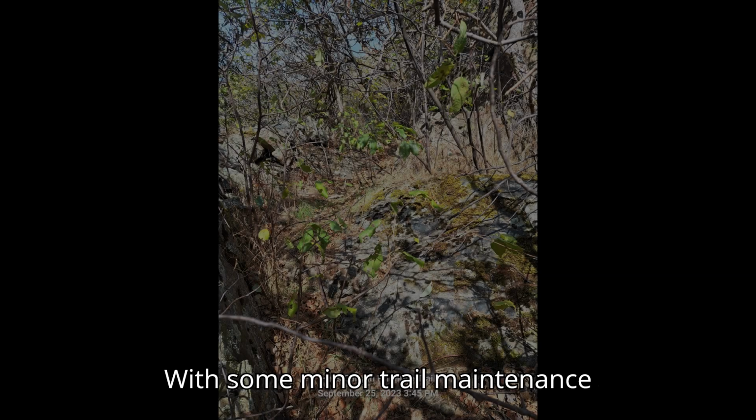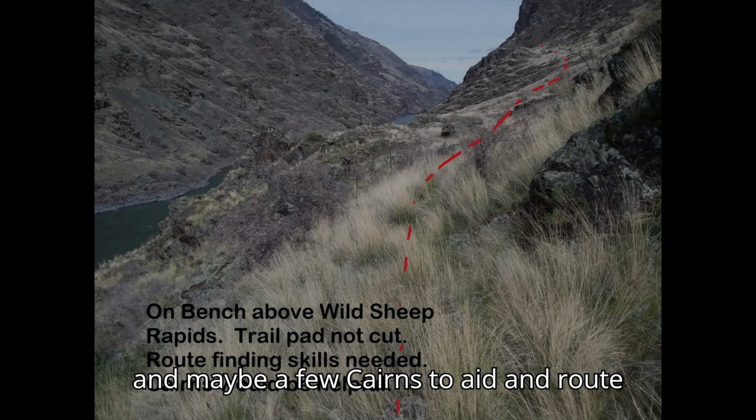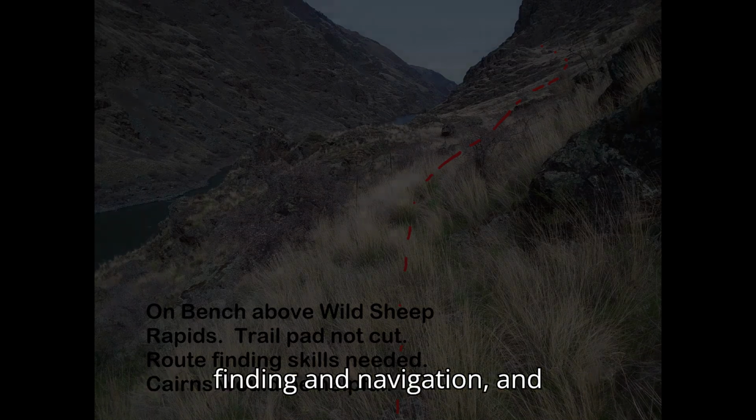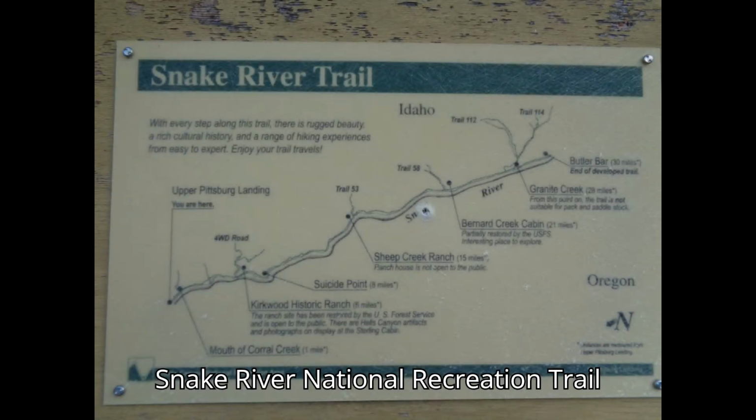With some minor trail maintenance clearing some overgrown sections, and maybe a few cairns to aid in route finding and navigation, and perhaps the addition of just a basic, fundamental hiker's bridge crossing Granite Creek, this section of trail would be a great extension of the Snake River National Recreation Trail 102.